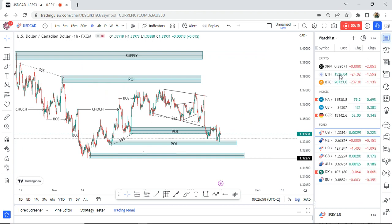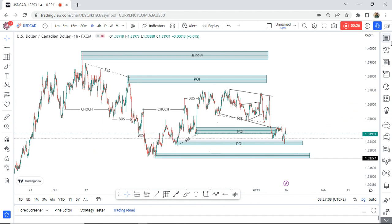So today, guys, I don't have many pairs, as you can see here. This is my watch list, but I'm only going to cover the forex pairs and one USD pair.